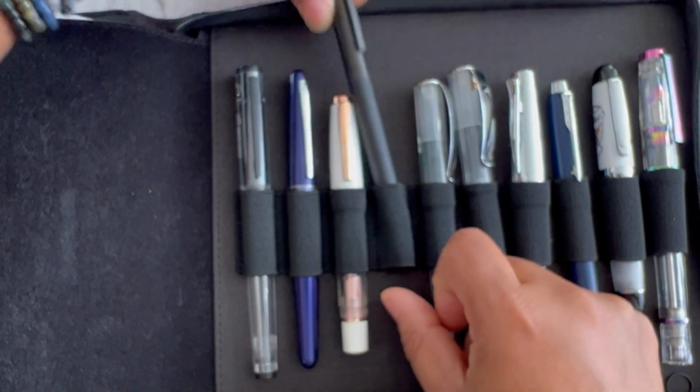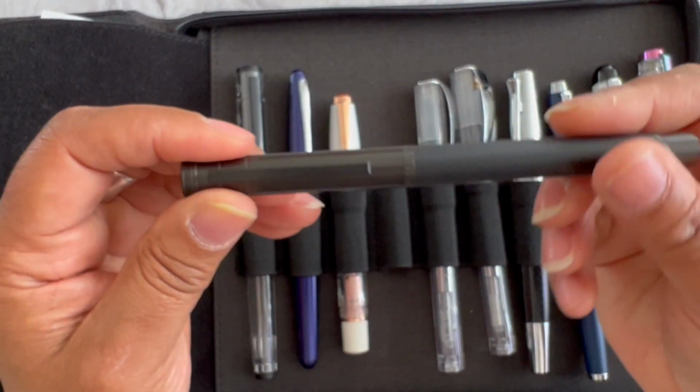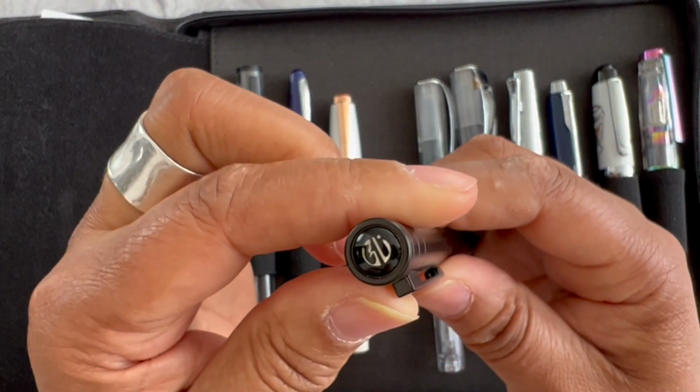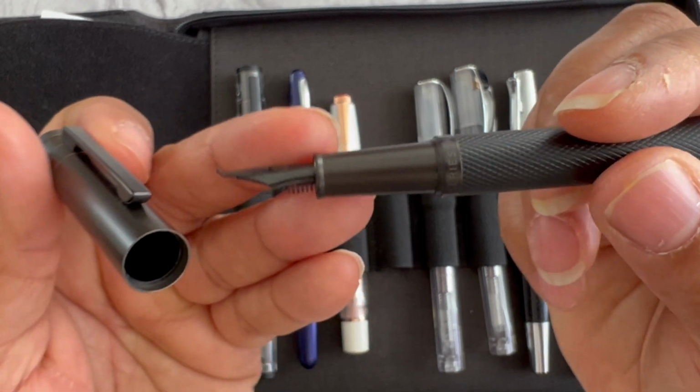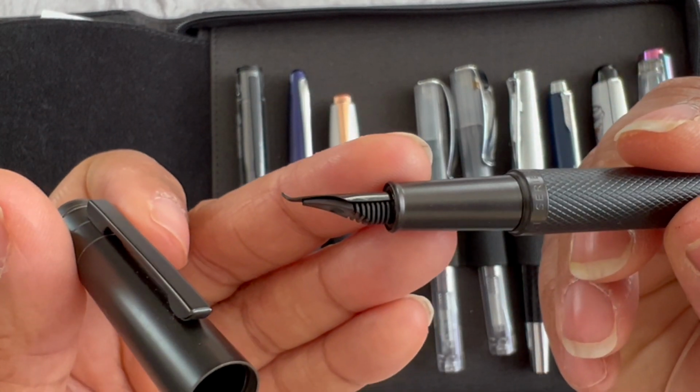This is an inexpensive pen that I got from Amazon that I thought that I would be able to use for drawing. It has a Fude nib on it with the bent there.